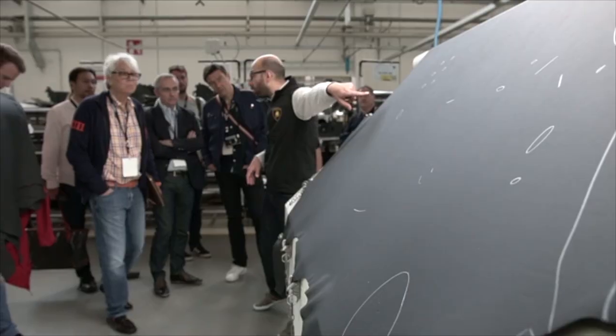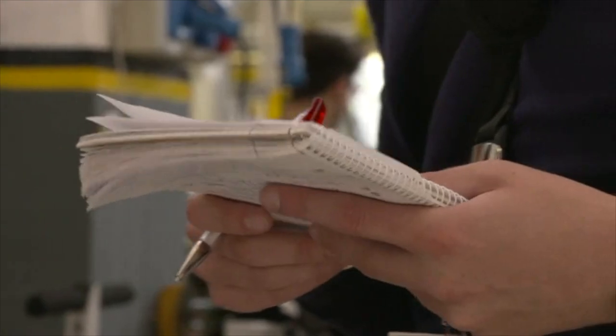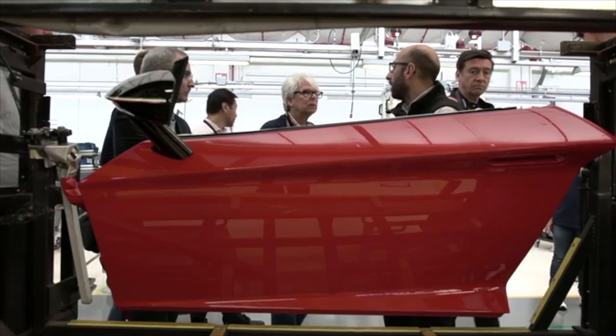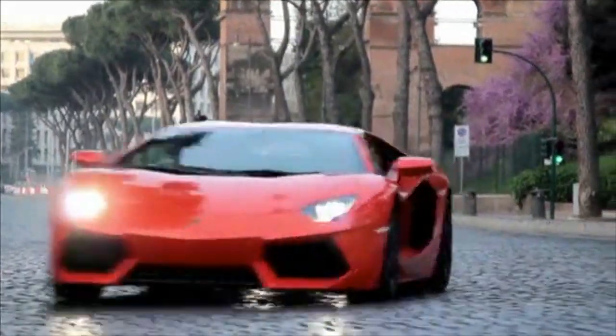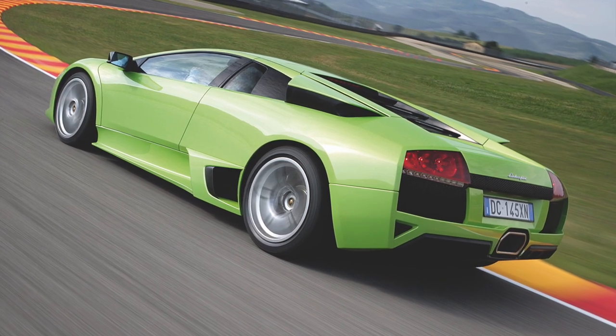The Lamborghini Aventador can be divided into two generations, Generation 1 and Generation 2. And in Generation 1, there are three mini-generations, A, B and C. The Generation 1A cars were completely different to the Murcielago, the predecessor to the Aventador.